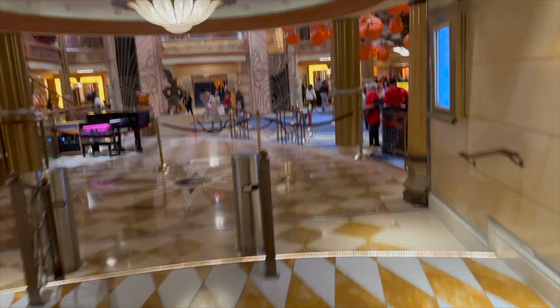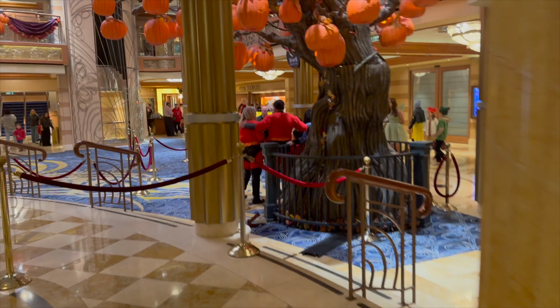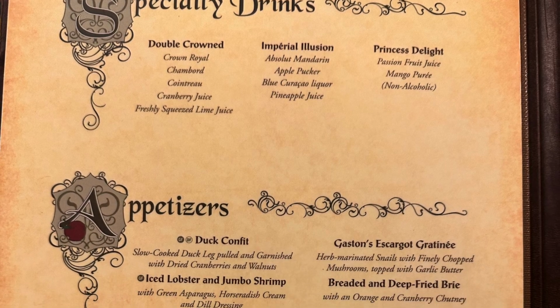There were lots of characters around in their Halloween outfits, which was fun, but it was now time for our evening meal. As usual, we'd reserved a spot on the first dining sit-in at 5:45, and our first night was assigned in the Royal Court restaurant. We were seated on table 74, which was pretty near the middle of the room.